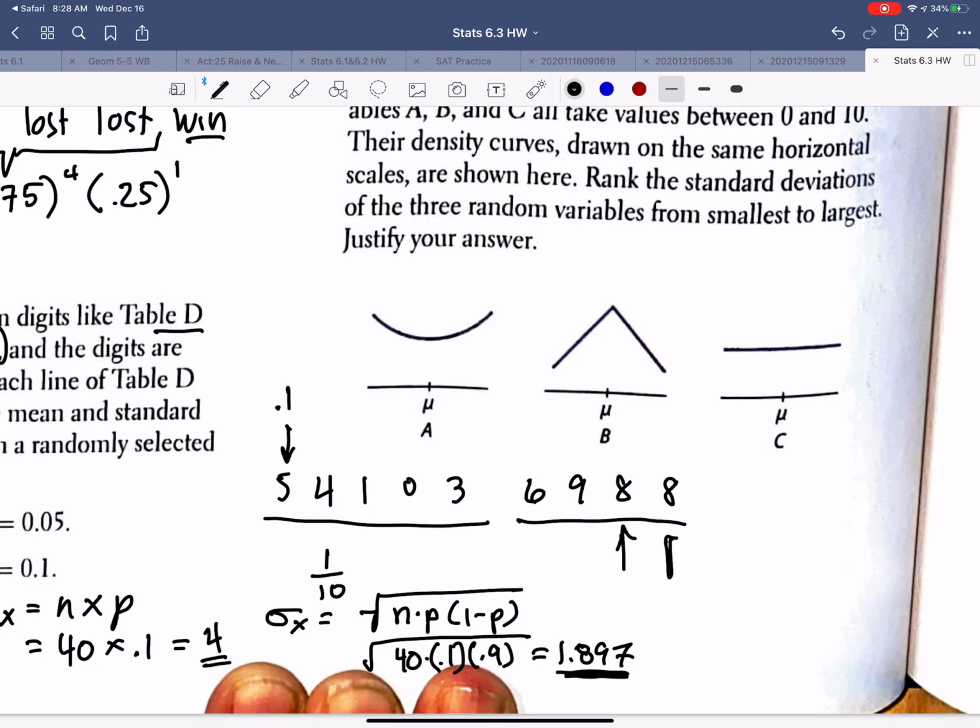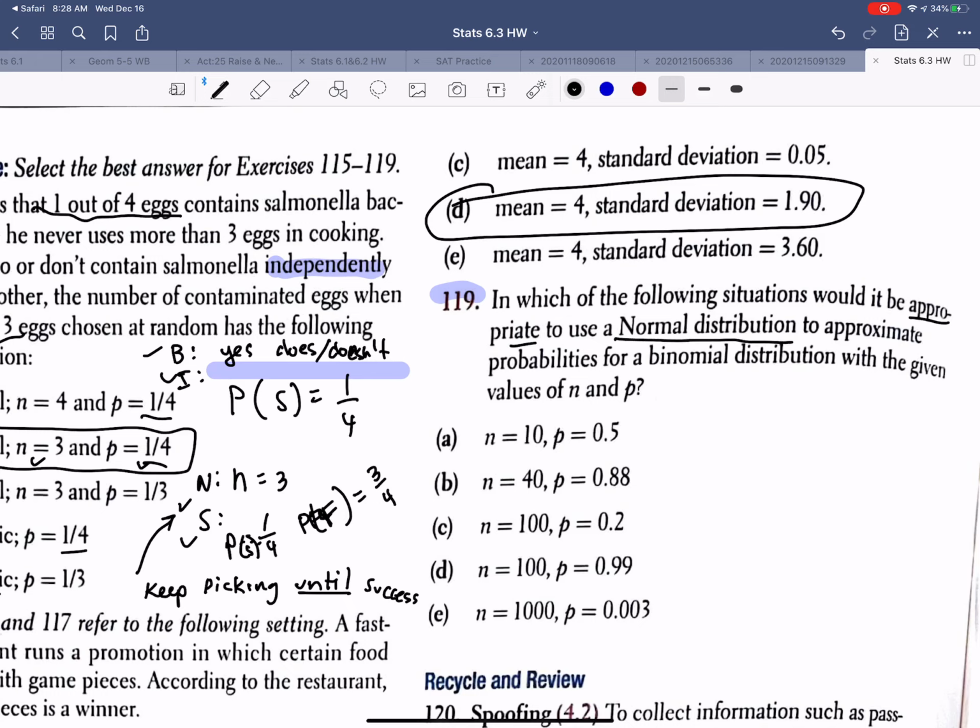One more question here. 19. In which of the following situations would it be appropriate to use normal distribution to approximate probabilities for a binomial distribution with the given values of n and p? Okay, so if n is, okay, we're just looking at each of these. We said in our notes, right, that this would be able to come up. I'm looking at, not my notes from last class, but the one before, that this could come up when I have a normal distribution and I need a mean and a standard deviation, right?